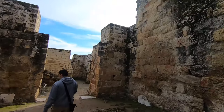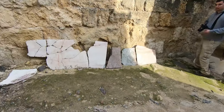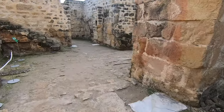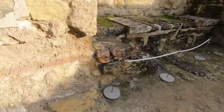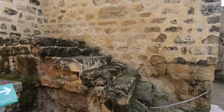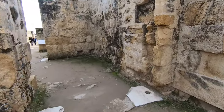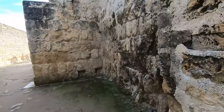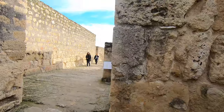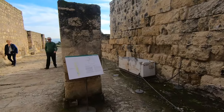So this is starting towards the residential sector. See some of the old floor. See some stairs. So stables and house of Yafar. Reminds me a little of Pompeii. Let's see here. Alright, so the stables.